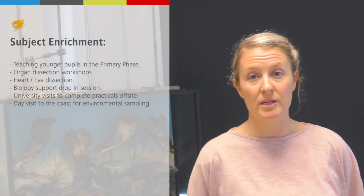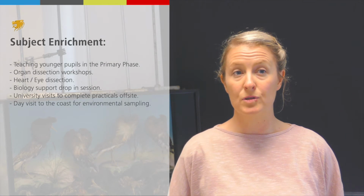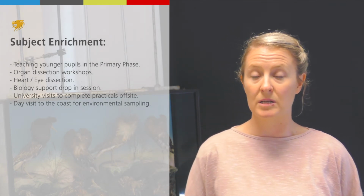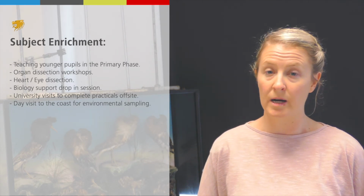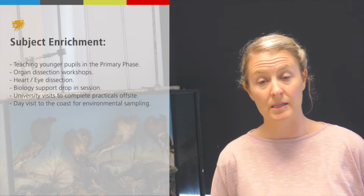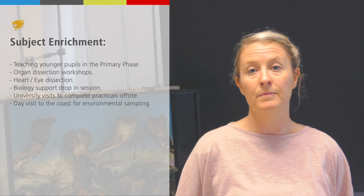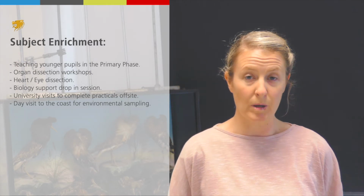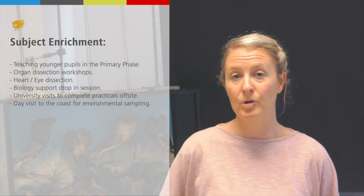In terms of subject enrichment, we have in the past had sixth formers that have taught younger pupils in the primary phase, so we've gone across to the primary phase that we've got on site here, and they've done some organ dissection workshops with them, so some heart dissections or eye dissections, and they've led those after being trained by us. We have a biology support session on once a week, which is basically a drop-in session, so people can come and use it as a private study area or come and seek out support and help if they need it.